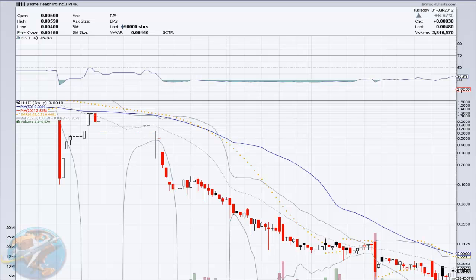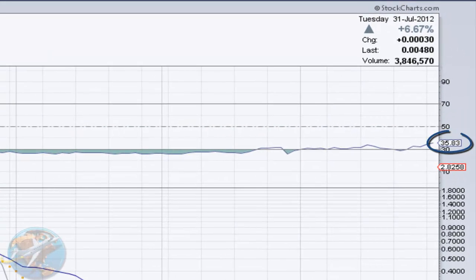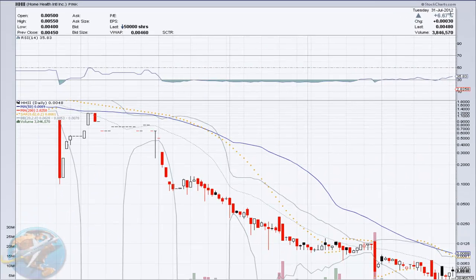Let's start with the 14-day RSI. It's at 35.83. Loving the way that looks. We recovered after a bottom out. We dipped underneath that 30, not for very long, though. We've recovered, and we've got this nice incline going up towards that 50.